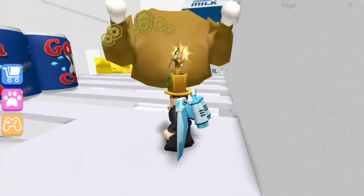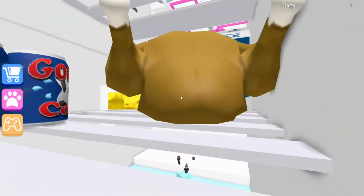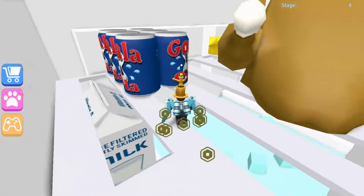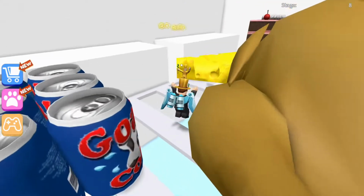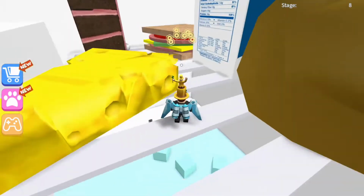Hit the checkpoint, there's the chicken. And it's giant butt. Whee! Looks like it's butt, or is that like, is that the head? I think that's its butt. Okay, so we gotta, ooh, I nearly fell through the cracks there. Over to the cheese. Yeah, it was its butt.